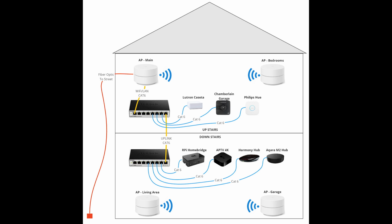Now, let's talk about the hardwired connections. Upstairs and downstairs, I have incorporated 2 D-Link gig switches. These switches serve as a backbone for connecting the crucial and important smart home hubs like Apple TV 4K, the Homebridge, Aqara Hub, Chamberlain garage door hubs, the Philips Hue Hub, and Lutron Caséta.